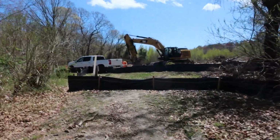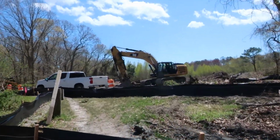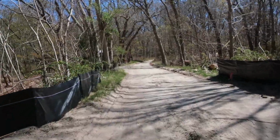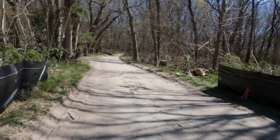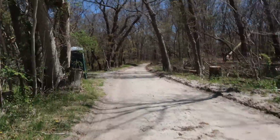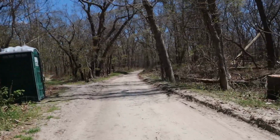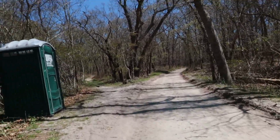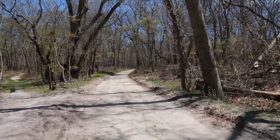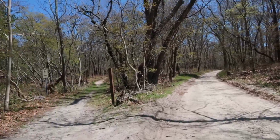You know what? We'll just walk through this construction zone. I don't know what they're doing over here. Maybe beetle eradications. Back on the foot trail. Yes, there it is. It goes back off to the left. I remember you have to go back on the road for a little bit, and then this will take it back to the trail. I might just take the road, though. Yeah, I want to take the trail.